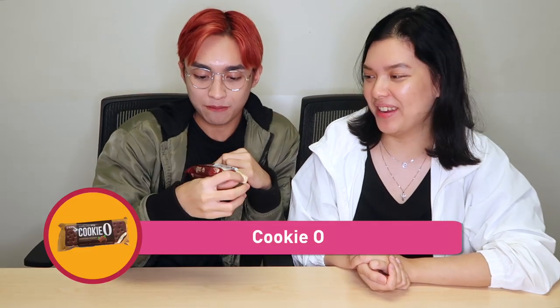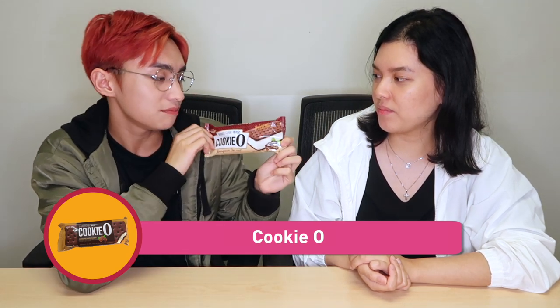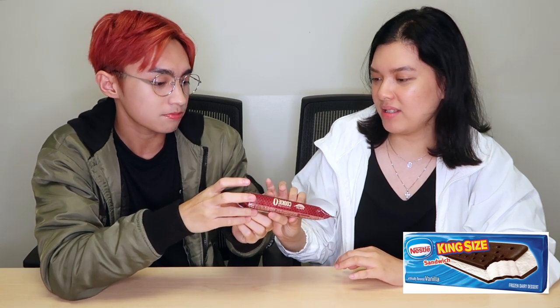So our next ice cream is cookie. Oh. I'm excited for that. Remember when you were a kid? I never tried that too. Me also. Ice cream sandwich. Yeah, it's like that, I think. This reminds me of very cute. Oh, yeah. It's cool. It's cute! It's like a normal sandwich.